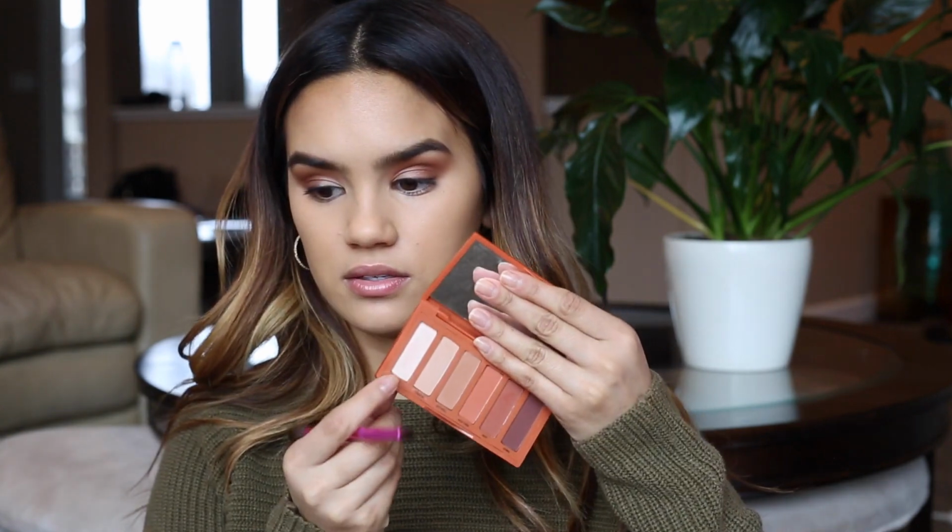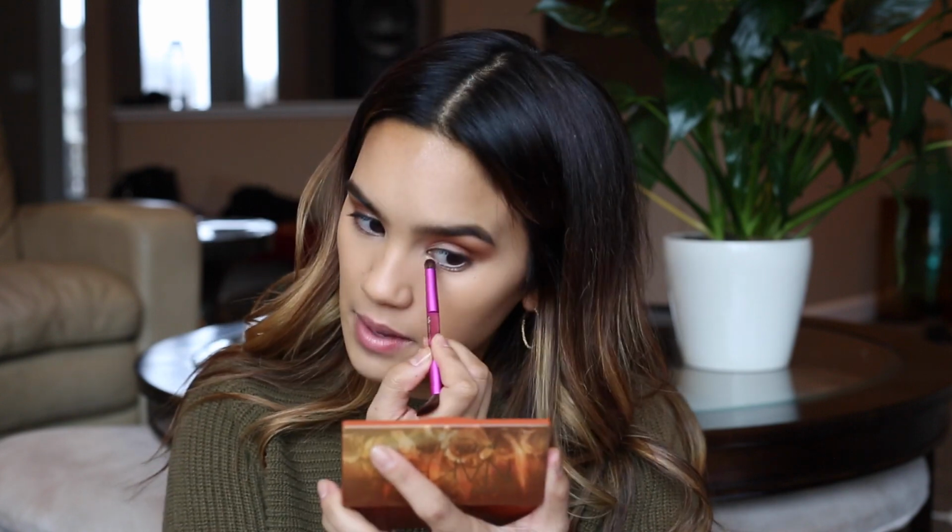It's actually pretty amazing. I'm going to highlight the inner corner of my eye now, and I'm gonna use that shade called Inhale from the Petite Heat palette. I'm just gonna pop that right on my inner corner. I'm obsessed with it, you guys will see. I'm probably not gonna use anything else as an inner corner highlight for a long time.